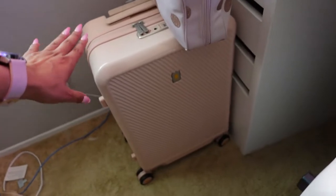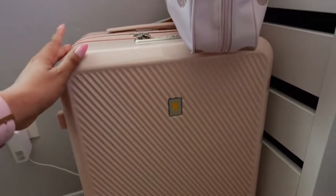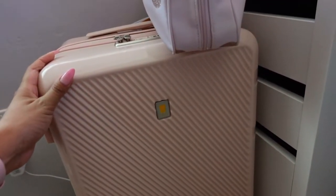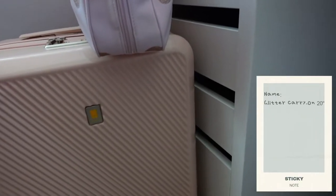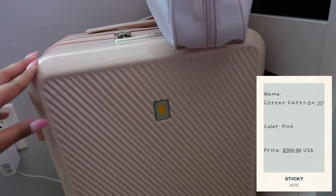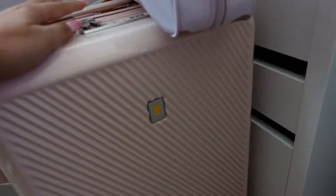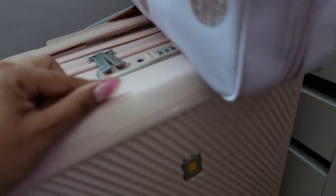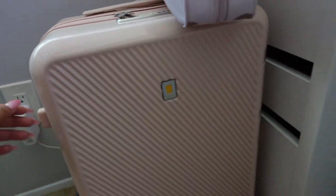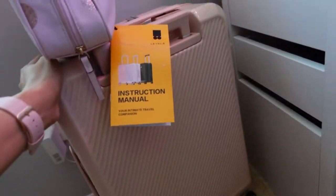They also sent me this smaller carry-on. This one is their other luggage though. This is their carry-on, the glitter carry-on, I believe, which is one of their newer models, and I really like this one because it's like a shiny pink. And all their locks and stuff are in this beautiful silver. So it's really, really nice, this one. I like it as well. And this is a smaller carry-on.